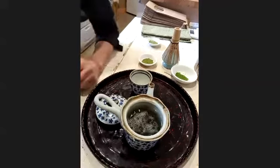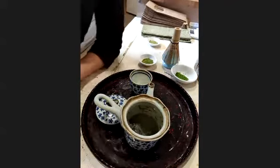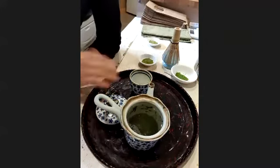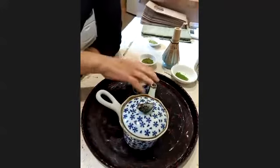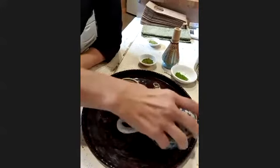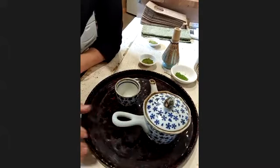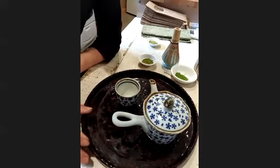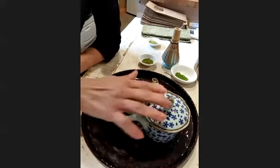So if you have a kettle that has temperature gauges on them, you can get those kettles now. They're not too highly expensive. You can invest in one of them if you love your greens. If not, just take the kettle off before it boils, or after it's come to the boil, just let it sit for about 2 minutes before you pour it into your teapot.